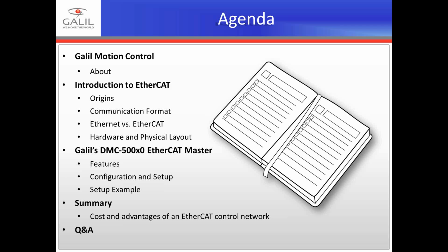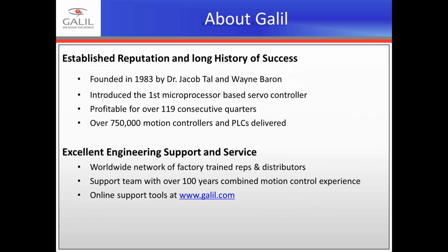So let's go through the agenda first. First of all, I'd like to tell you a bit about Galil Motion Control, followed by an introduction and overview of EtherCAT communication, and then go over the DMC-50000 EtherCAT Master, summarize, and then we'll start the Q&A. So with that being said, a little bit about Galil.